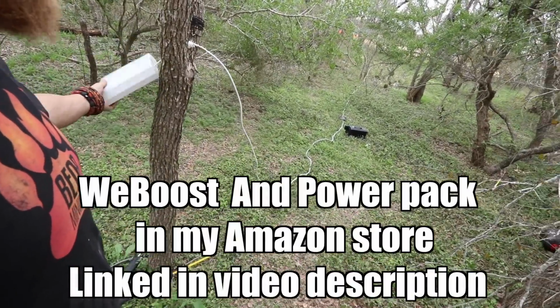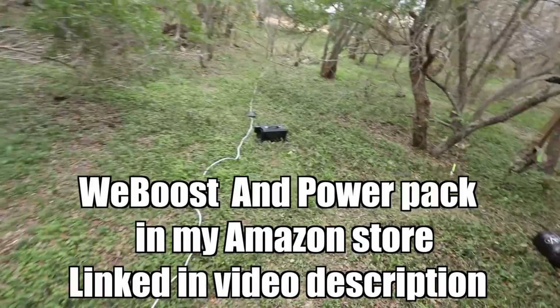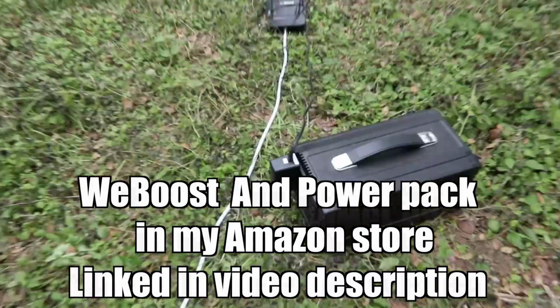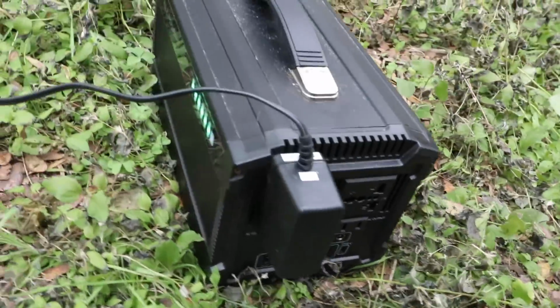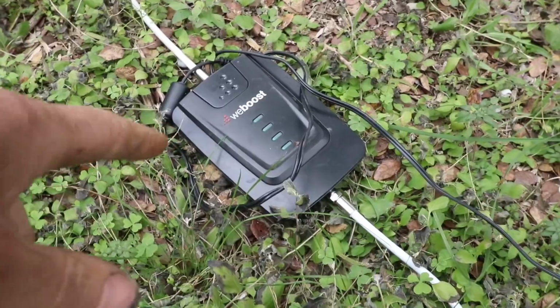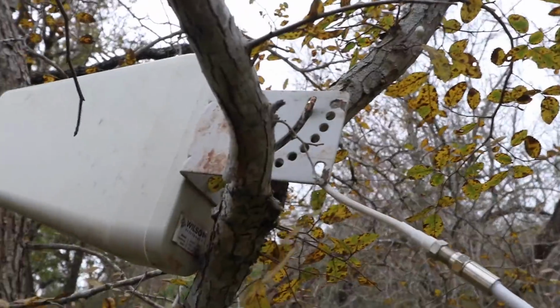We got this WeBoost hooked to the power pack that I use out here to charge all my stuff from, All Power, and it plugs into the WeBoost. And there's all the way over there is the antenna in the tree. It's a very simple setup I bought years ago from when we lived in the yurt to make our cell phone signal like instantaneous. It's amazing what it does for 500 bucks.